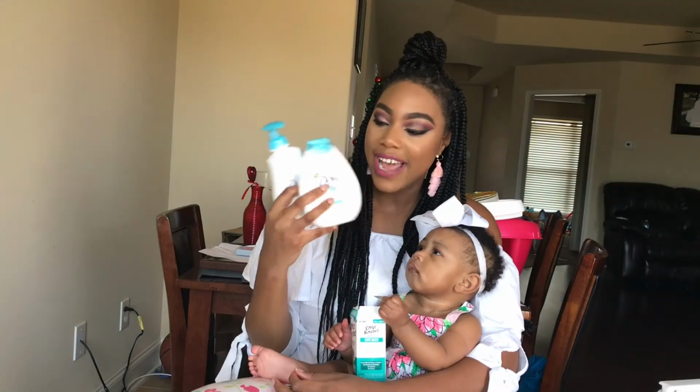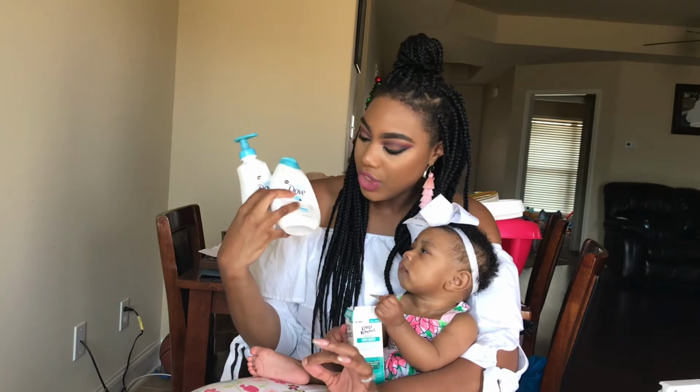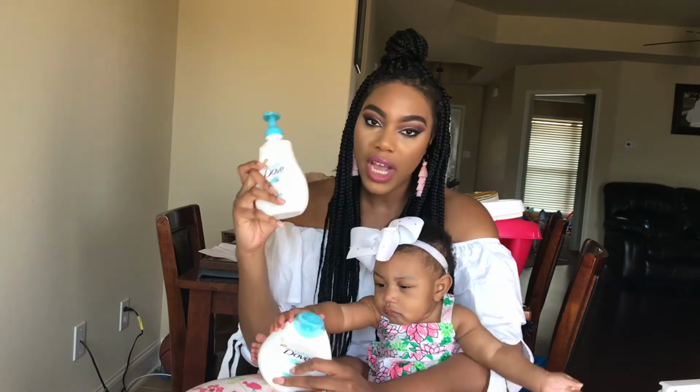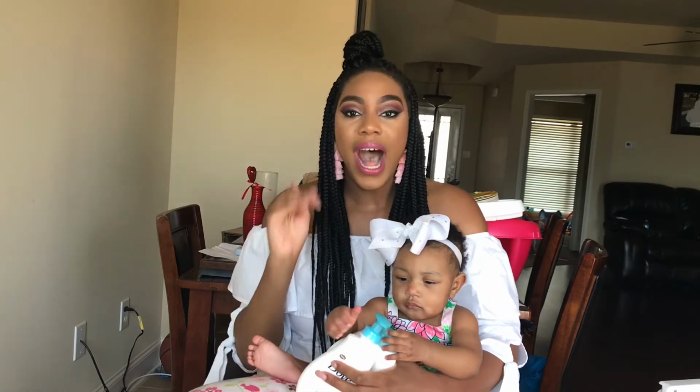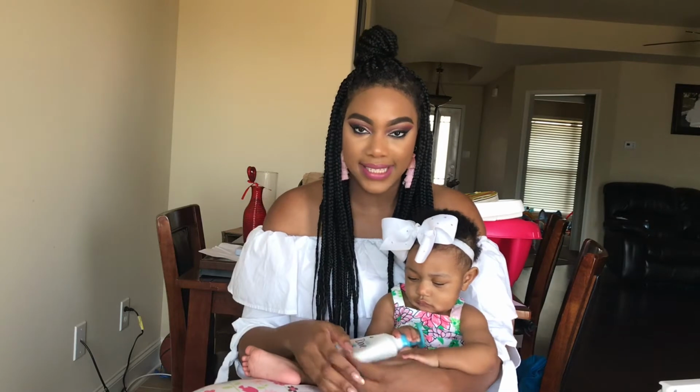My next must-haves are Dove baby products. Baby Dove lotion, it's the rich moisture, and the Baby Dove tip to toe wash. Oh my gosh. I love this stuff for her skin. My husband actually got it. I mentioned it earlier that my daughter has sensitive skin.